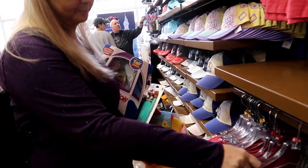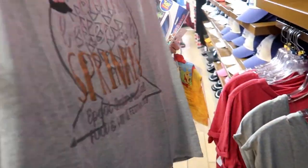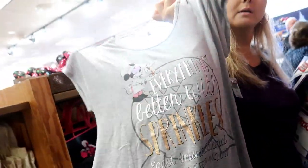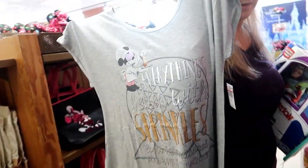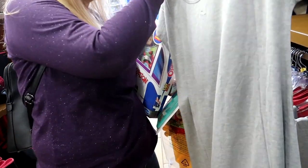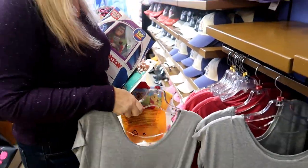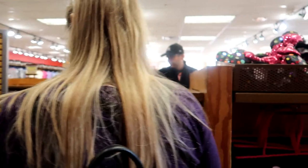Oh, food and wine. I can't see it. I know, I'm trying to get their stuff together. With a little bit of mini sprinkles. Everything's better with sprinkles. Epcot Food and Wine. I think it's $12.99. You are correct. $12.99. It's not? What is it? Oh my gosh. $7.99. They caught me there. I just agreed with you, $12.99, when I couldn't read it. So, we know it's $7.99 now.